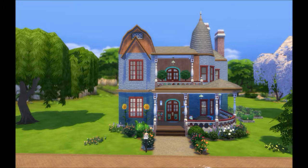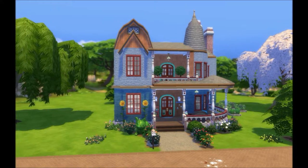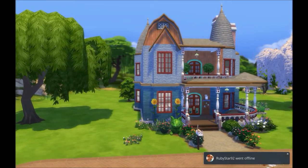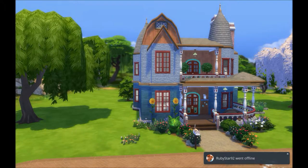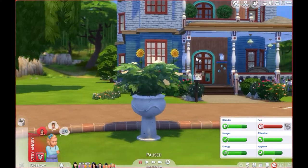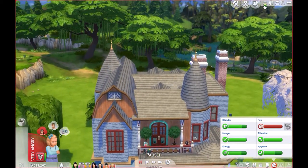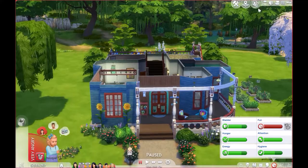Okay, so if you guys remember in the last part, it was a little crazy, just a little bit, and I said that there's a 90% chance that they were going to be moving into a different house. Well, they did. They're in the same lot, but I actually moved them into my whimsical manor. And the reason why I did that was because there's plenty of bedrooms in this house, and I kind of wanted something totally different. So yeah, this is it.